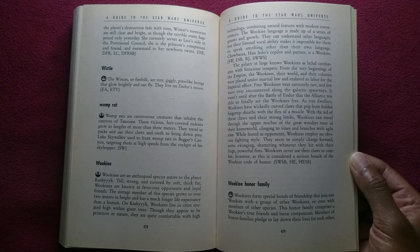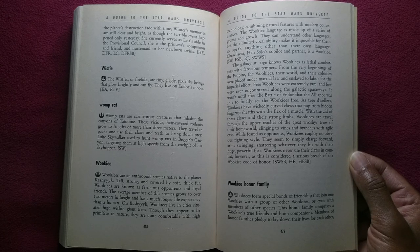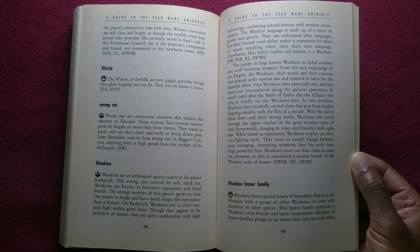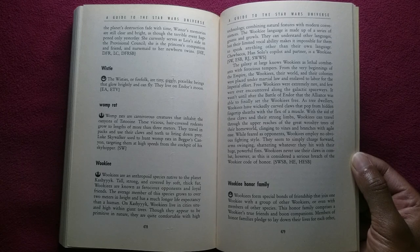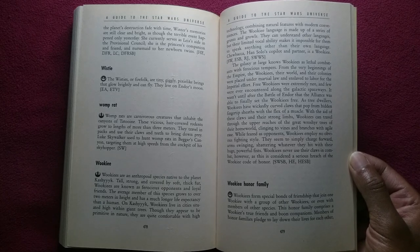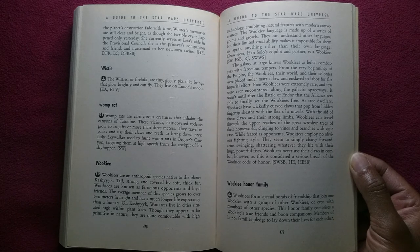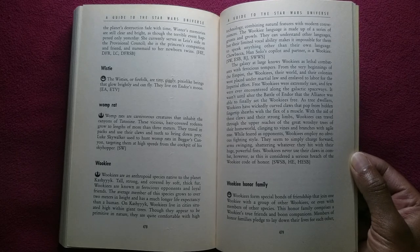As tree dwellers, Wookiees have wickedly curved claws that pop from hidden fingertip sheaths with the flex of a muscle. With the aid of their claws and their strong limbs, Wookiees can travel through the upper reaches of the great Roshir trees of their homeworld, clinging to vines and branches with agile ease. While feared as opponents, Wookiees employ no obvious fighting style. They seem to simply charge forward, arms swinging, shattering whatever they hit with their huge, powerful fists. Wookiees never use their claws in combat, however, as this is considered a serious breach of the Wookiee Code of Honor.